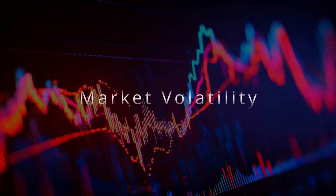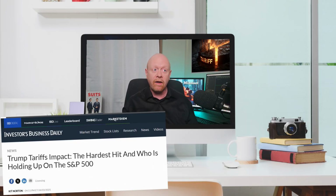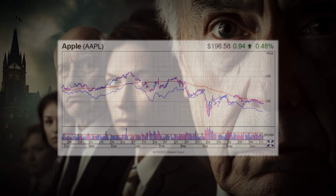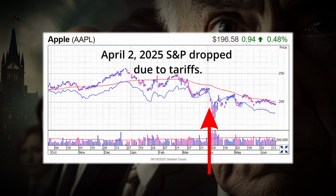Market volatility. The S&P dropped 15% after the tariff announcement, indicating just how sensitive the market is to trade policies. Your investment portfolio that is heavily reliant on cross-border trade is suddenly facing significant risks.